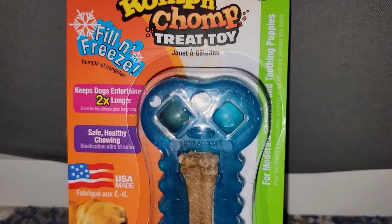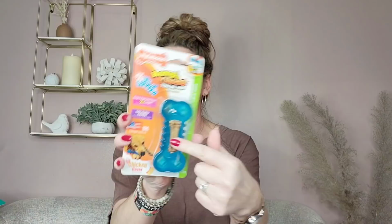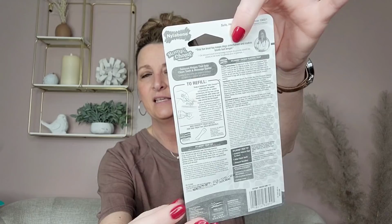Now, on this package, it says for moderate and teething puppies. It has like a little treat right there, or you can fill it with water, put it in the freezer and it's like an ice cube. You can put peanut butter in there. You can just do a lot of different things on here. It says it keeps dogs entertained 2 times longer, safe, healthy chewing, made in the USA, and it's a chicken flavor. On the back, it does give you ideas on how to use it.